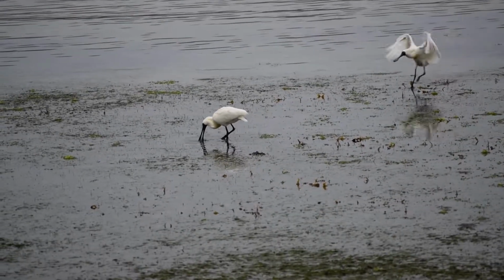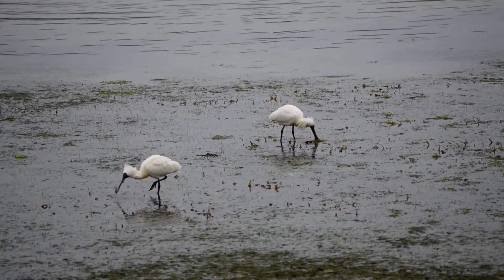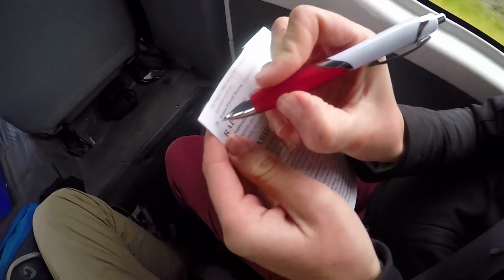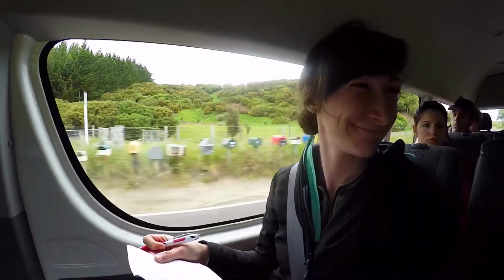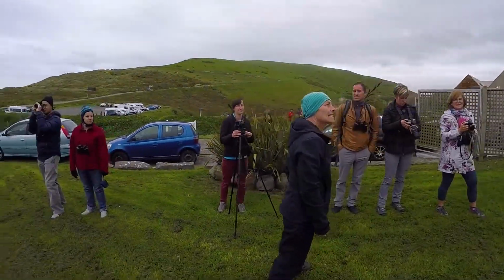And the bird that I'm ticking off the list right now is the Royal Spoonbill, which is the most unusual looking bird I have ever seen, with its spoon-shaped bill. I am proudly checking it off the list before we arrive at the Royal Albatross Centre.